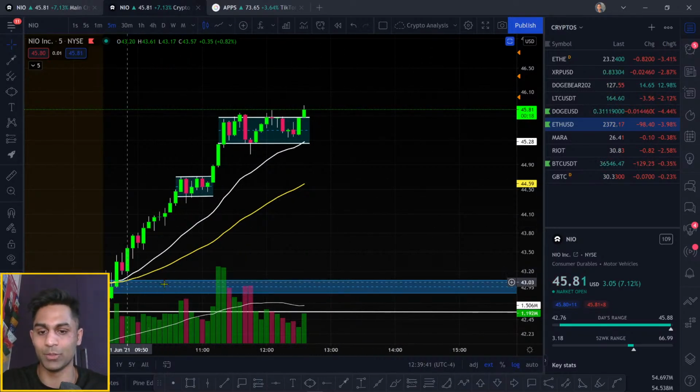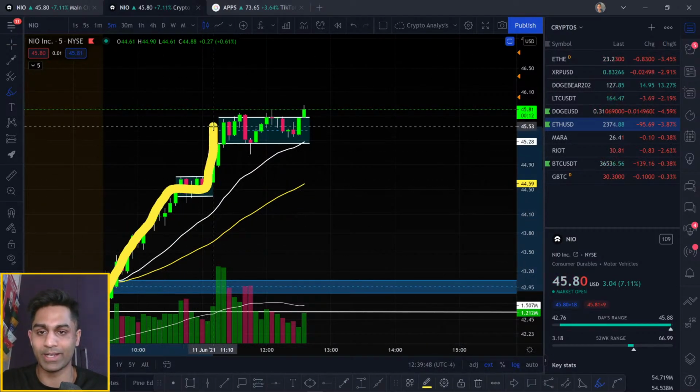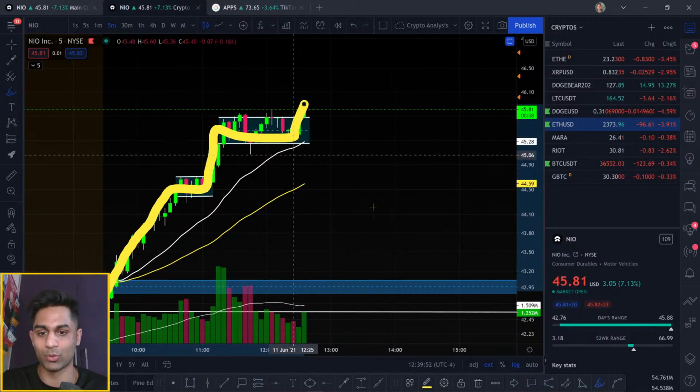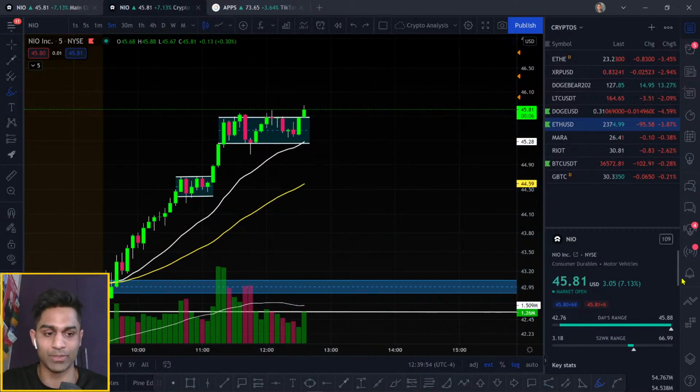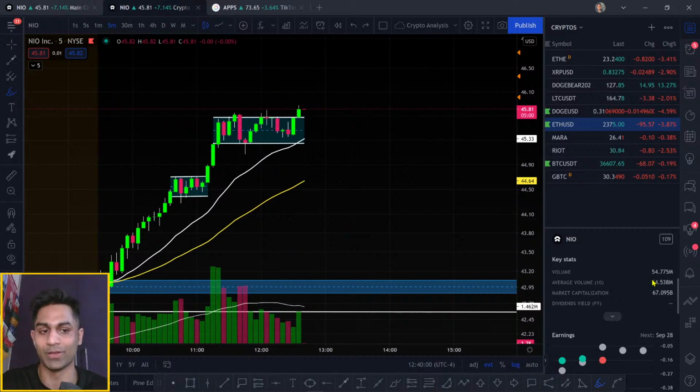So again, the pattern for NIO intraday has been a rally, bull flag, breakout, bull flag, potential breakout to the upside. So where we go from here depends on the volume that we get. We're already at our average 10-day volume. We've literally just crossed our average 10-day volume at 54.7 million, and it's only 12:40 p.m.